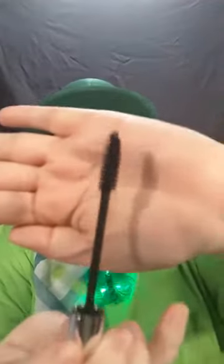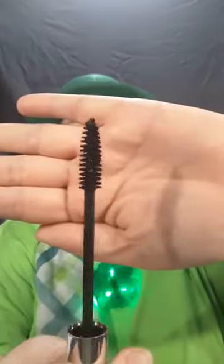This says push up angle. Oh. Let's look at the difference, first thing to look at. Let's look at the difference in our brushes. So this is my brush from Lime Life. Okay.